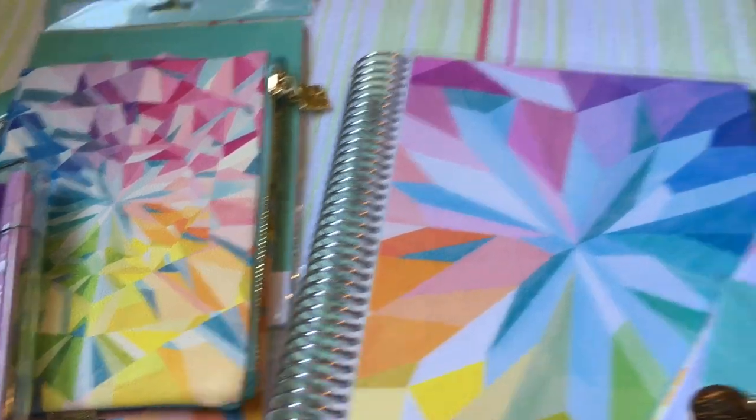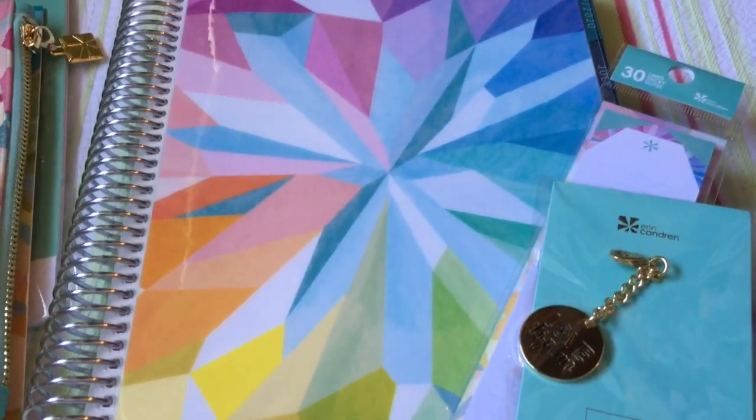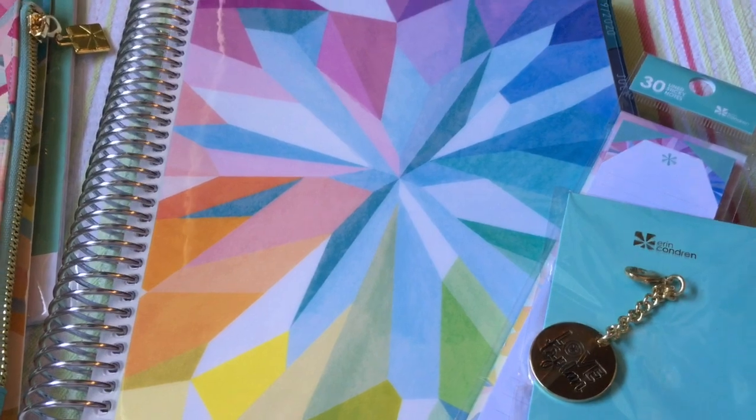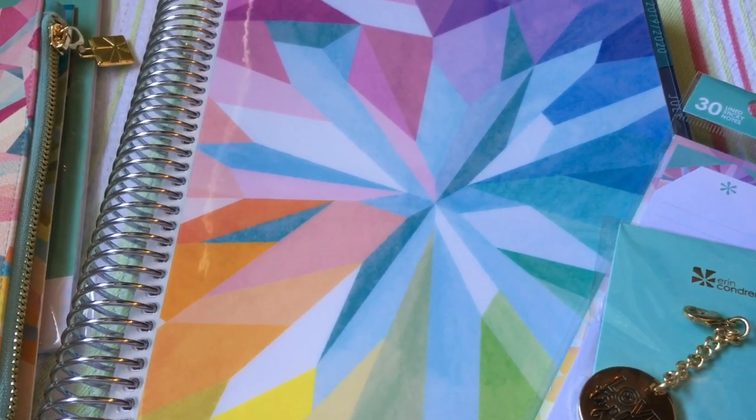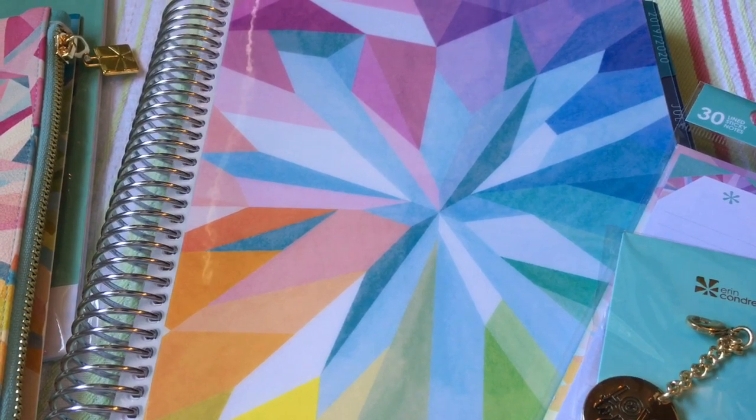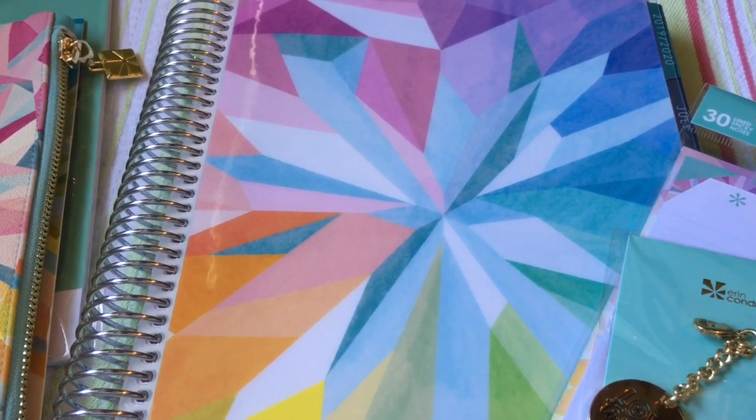And then these other accessories, like I said, were calling me, so I had to get them as well, and then pretty soon I got a bunch of other things. This is the most expensive haul I've ever done through Erin, but I did save probably well over $50. So how did I do that?